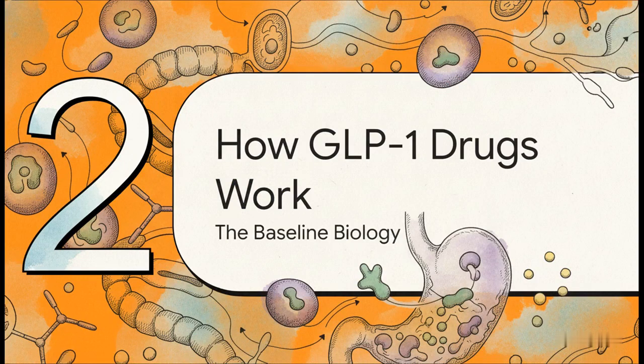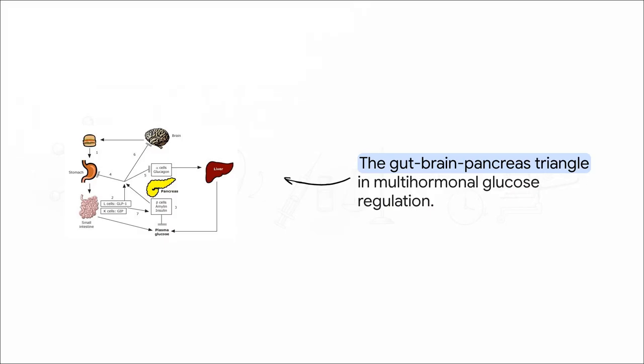Moving on to part two, how GLP-1 drugs actually work. Now this perfectly illustrates what we call the gut-brain-pancreas triangle. When you eat, the GLP-1 hormone binds to receptors that trigger this incredible multi-step process. Basically, it signals your pancreas to release insulin, it inhibits the release of glucagon, and, this is key, it delays gastric emptying in the stomach, which basically means it keeps your food in there a lot longer.